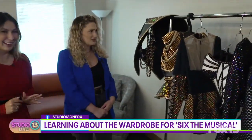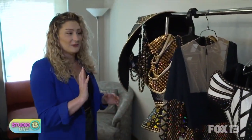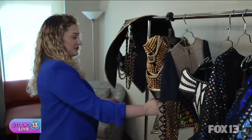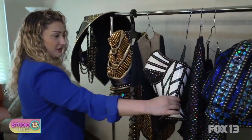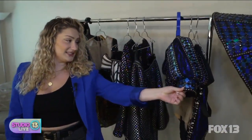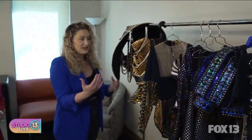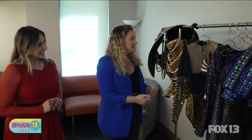Of course, my pleasure. So these are the 3 characters that I play in 6. This is Catherine of Aragon, the first wife. This is Jane Seymour, the 3rd wife. And this is Catherine Parr, the 6th and final wife. Each queen in our show is given a different color. So as you can see, everything is color-coded, which is pretty cool.